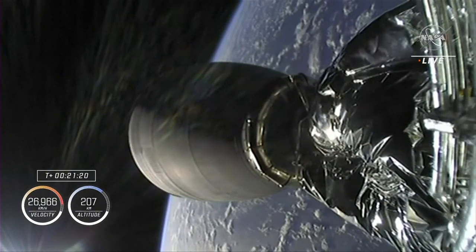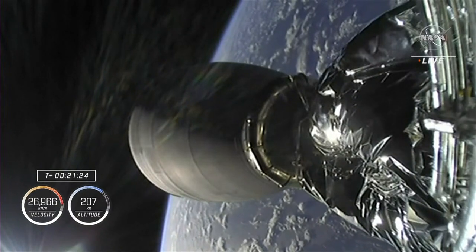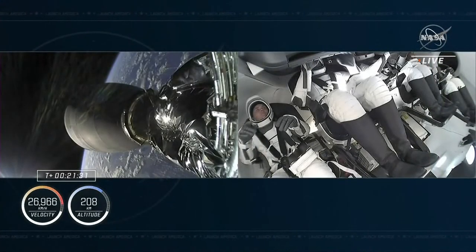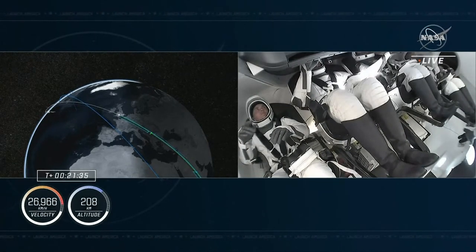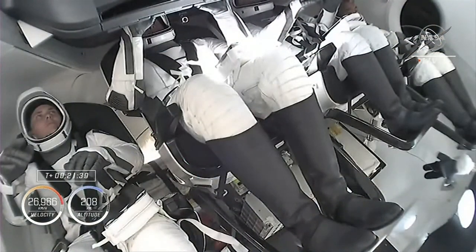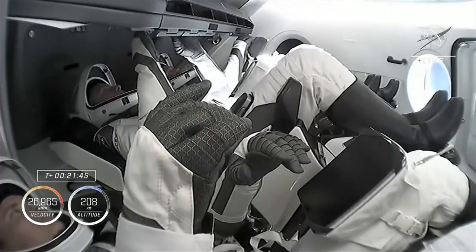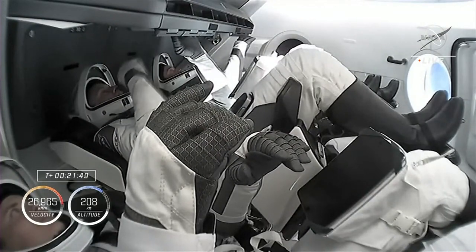Dragon, we see a nominal nose cone opening, TCS and forward bulkhead Draco checkouts. Dragon copies. Next burn is the upcoming phase burn per your displays. We see the phase burn in 28 minutes. Good readback.